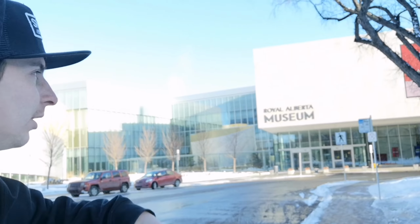All right, so we're here at the Royal Alberta Museum, also known as the RAM. I'm most excited to see the fossils and stuff. Ashley's, well, this is ironic, she doesn't like bugs, but she's most excited for the bug room. And yeah, we've never been here before, so kind of exciting.